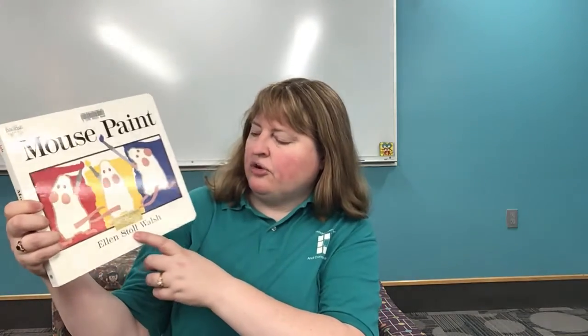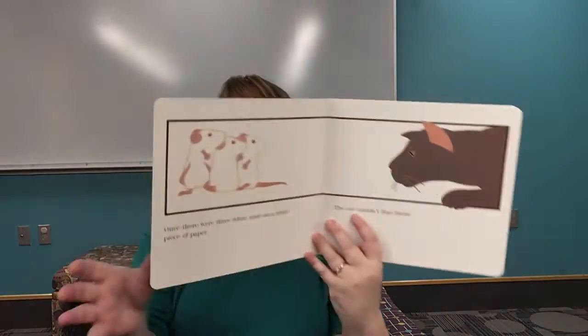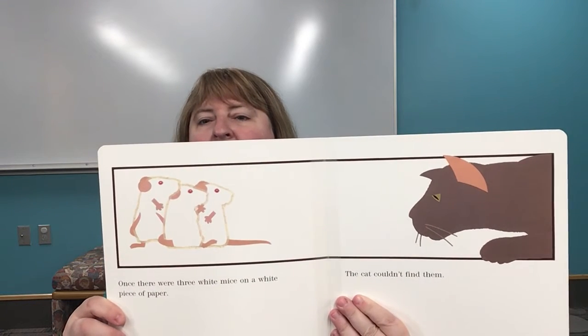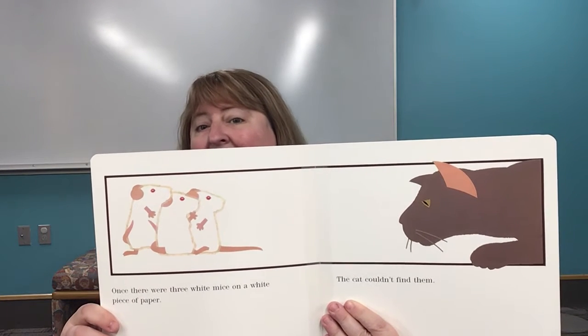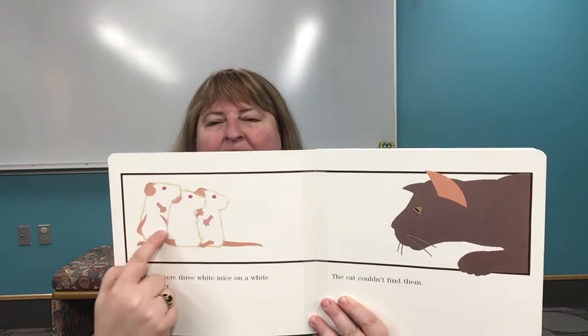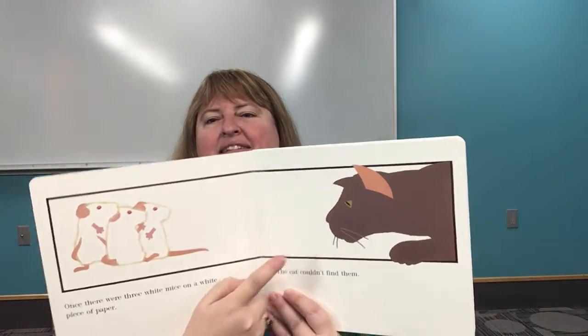So this book is Mouse Paint, and it's written and illustrated by Ellen Stoll Walsh. Once there were three white mice on a white piece of paper. The cat couldn't even find them. You see how they blend right in with that white piece of paper? Look at the cat's looking. Can't find them.